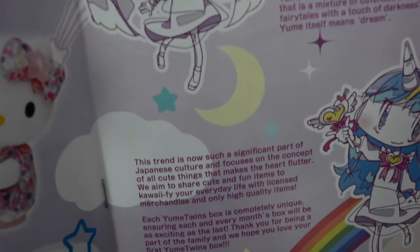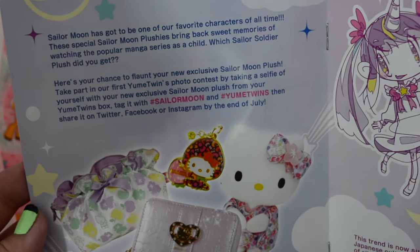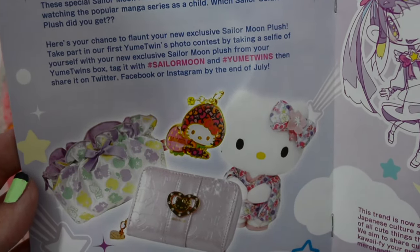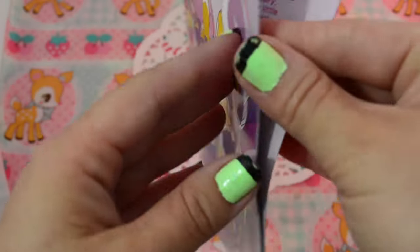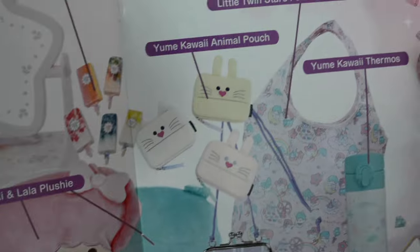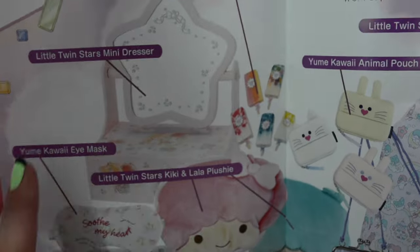What is Yume Twins? Photo contest. And yeah, this is super cute. This is the stuff you could have won. This is kind of what I was hoping the box was going to look like, with little twin stars. Oh my gosh, and Bon Bon Ribbon Bunnies. I just recently got that trinket. I love it. Trinket box.